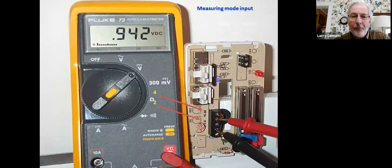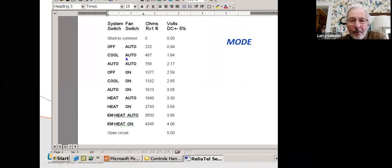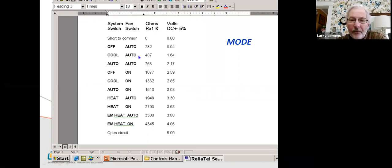And in the book, if you look at this, I'm going to back up a second because this was a 0.942 volts DC. So if you look at a 0.94 volts DC, that tells me that the system is off and it's in the auto position for fan, okay? If I read 1.64, we'd be in a cool mode and the fan would be in auto. So all of those DC voltage inputs to that board mean different things to the board, and the board will respond based on those inputs, okay?